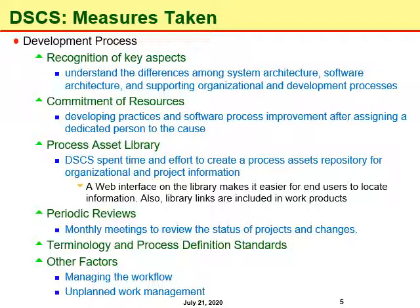The first factor is recognition of the key aspects. The company management understood the differences among system architecture, software architecture, and supporting organizational and development processes. Once these differences were understood by the company administration, DSCS started making real progress. Then the second factor is commitment of resources. The company made progress on developing practices and software process improvement after assigning a dedicated person to this effort who was neither the chief programmer nor the president.